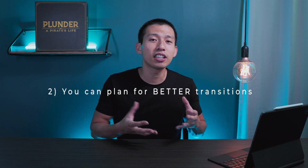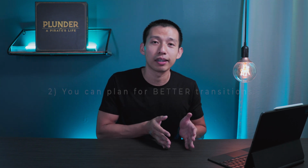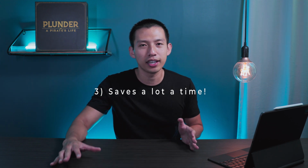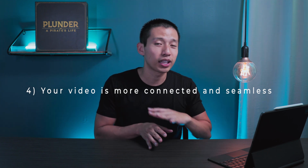So you increase the likelihood of making these buttery smooth transitions. All that is coming from a plan. Number 3, super simple one, you save a ton of time. If you have everything organized and ready to go, when you get there, you just cross off a checklist of I need this shot, and this shot, and then you're done. And number 4, it makes your entire video way smoother than without a plan, without a storyboard.